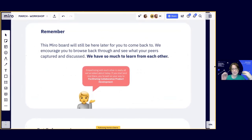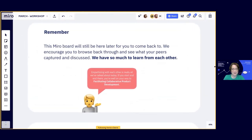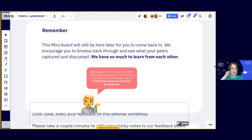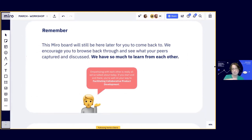And like I mentioned, the Miro board's going to still be here later, but we encourage you to come back and browse around. We have a lot still to learn from each other. And really, as we look at it, we've spent time and tried to focus on empathizing with each other. That's really what we've tried to talk about. And if you start and end there, our feeling is that you're well on your way to facilitating collaborative product development.